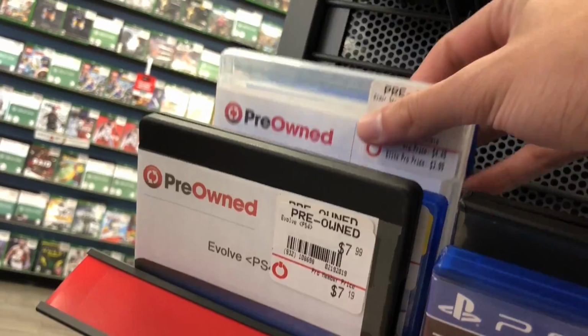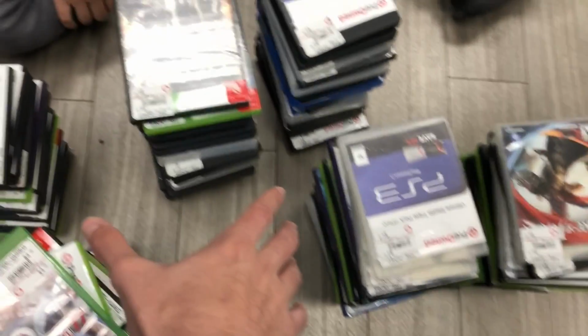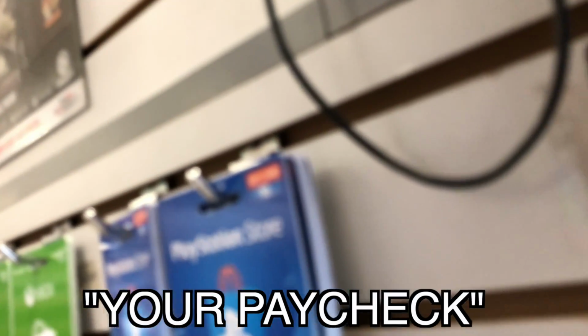Time to buy the 100 games at GameStop. After browsing for the cheapest games at GameStop, we collected a sum total of 100 games. We brought up all the games to the register, and the amount was a humble $420.73, signing your paycheck away. Yep. There you guys go. Have a great day. Appreciate it. We got the games. Time to move on.